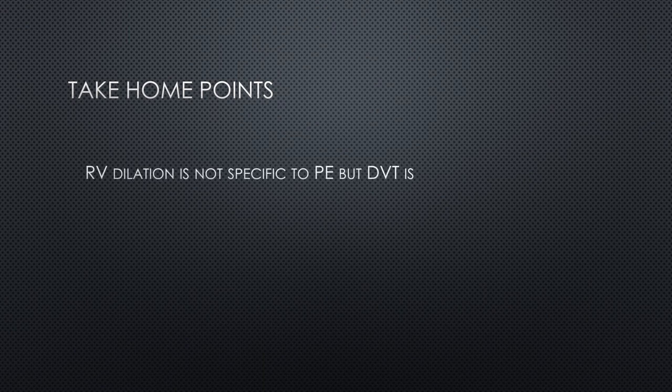Okay, some take-home points for today. Firstly, in the context of a cardiac arrest, RV dilation is not specific to PE. However, the presence of a DVT is highly specific. So to diagnose a PE during an arrest, look at the leg veins, not at the RV. And if you see a DVT, go ahead and give thrombolysis.